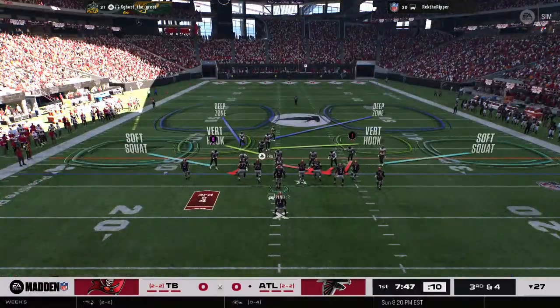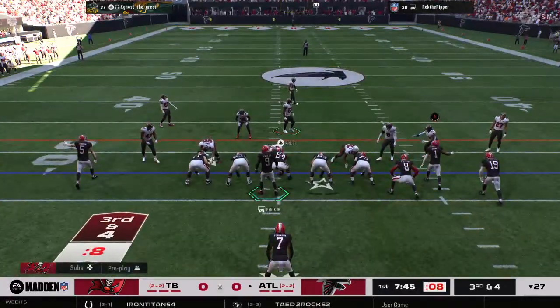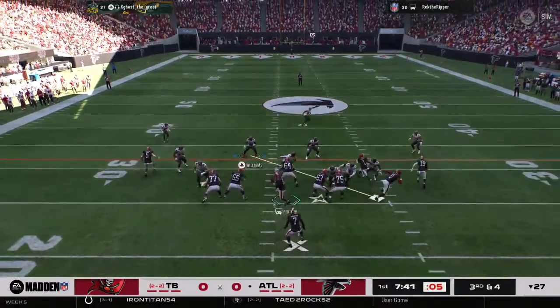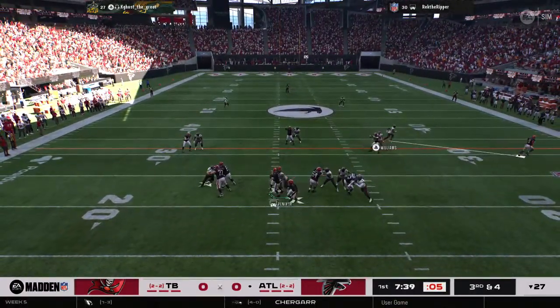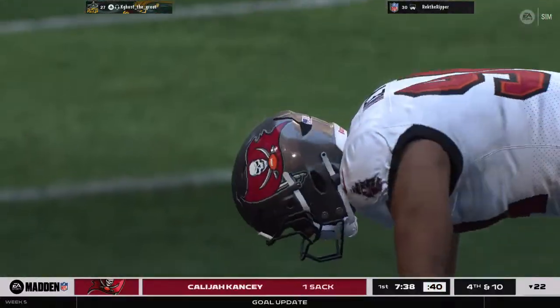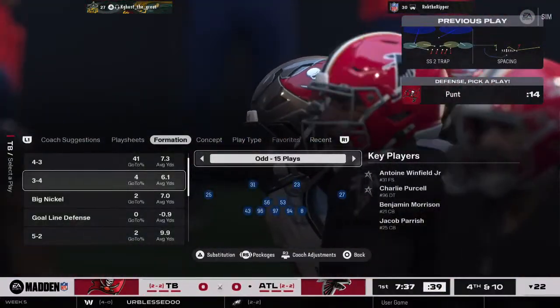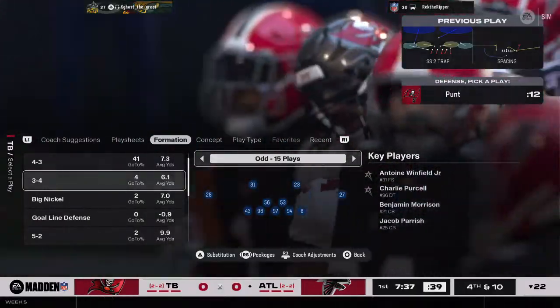In search of 4 yards here to pick up the first down. Let's go now. Let's go. To the air, Penix. Oh, the Buccaneer pressure too much. Down he goes. That's Kalijah Cansey in to get him down.